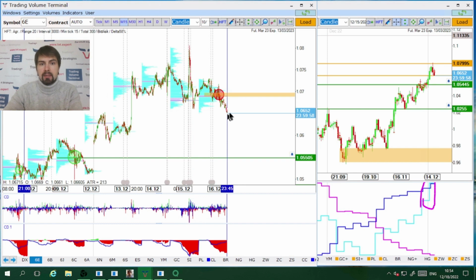If the price fixes higher than this volumetric level, we can open buying positions. Also, if the price makes a downside movement from here and forms some HFT volumes, some imbalance, local tick imbalance, we can also open a buying position. The emotional pressure is very high in this asset, and we can find some speculative opportunities here.